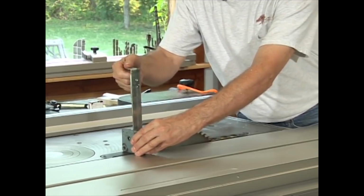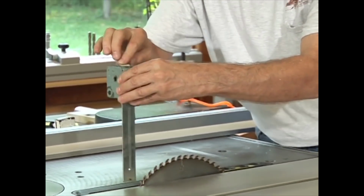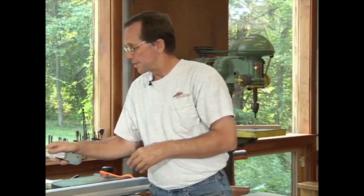When you need the splitter, you can pull it up, and when you don't need it, why they call it disappearing, you can push it down below the table, put your throat plate back on, and go ahead and make your non-through cuts. Delta, since this, came up with a newer splitter.